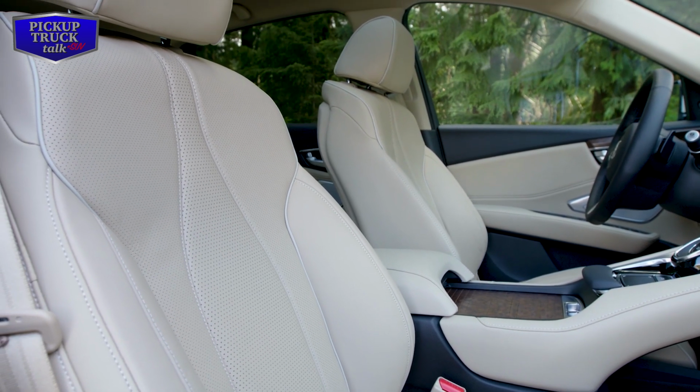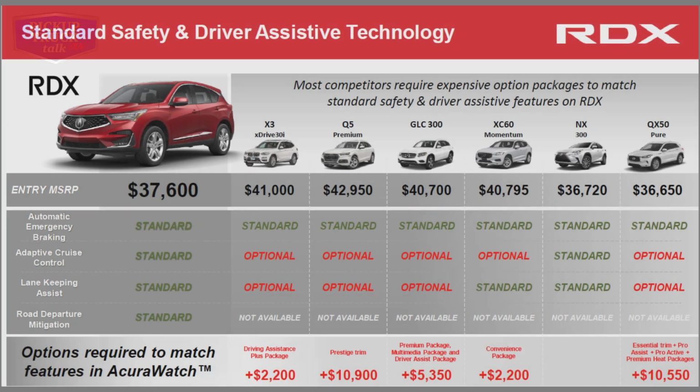And I'm going to put this chart on the screen because I think it's pretty interesting. It's what Acura sent me. It's some information as far as pricing, and you can see that the Acura RDX stands out against the competition as far as low price and standard features.